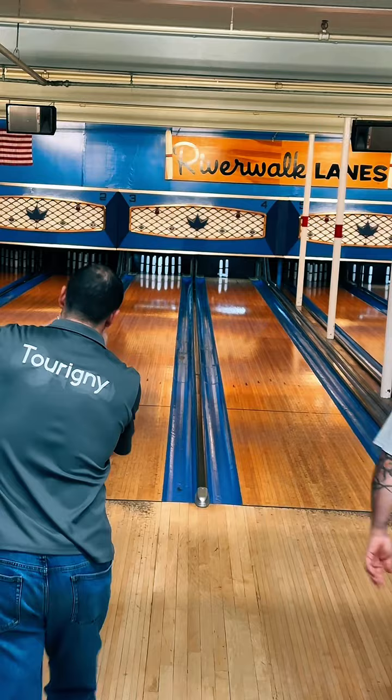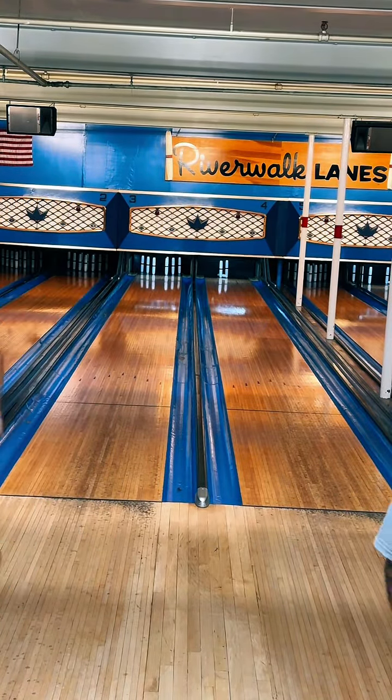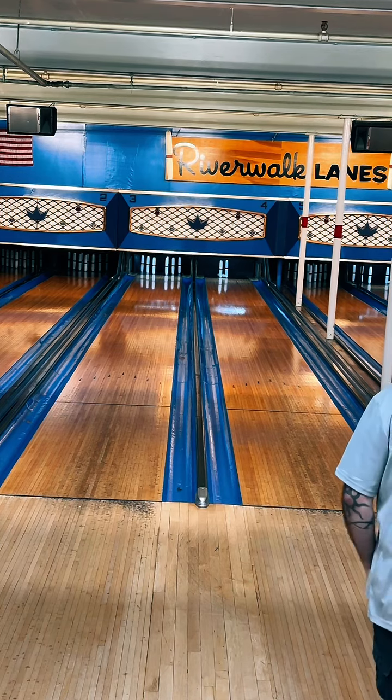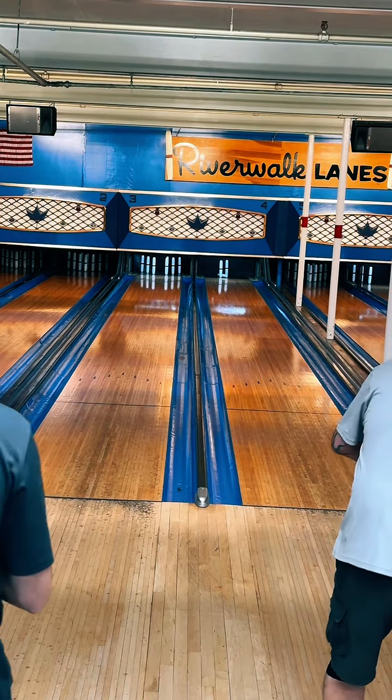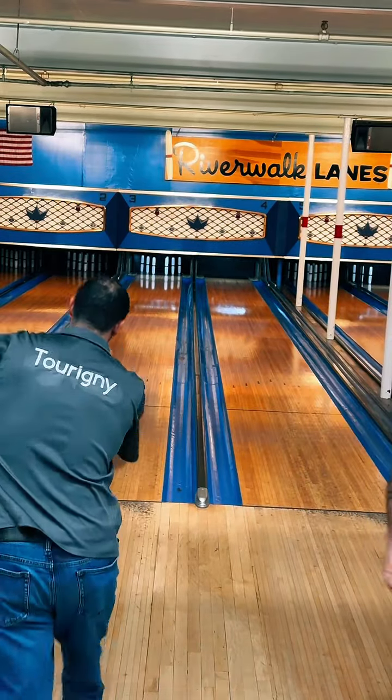Botte's starting right on the head, man. Good start right there. Wow. Tourigny's also on the head pin, but a little too full. A little too full. Come on, Botte, let's go. Nice spare to start it off.